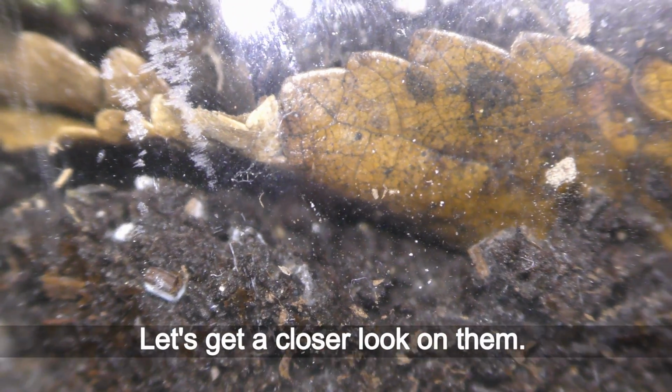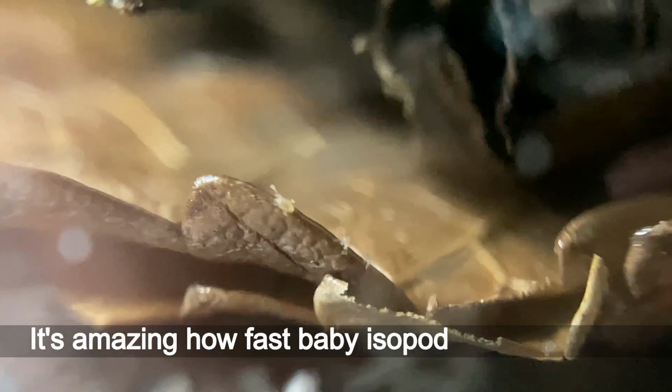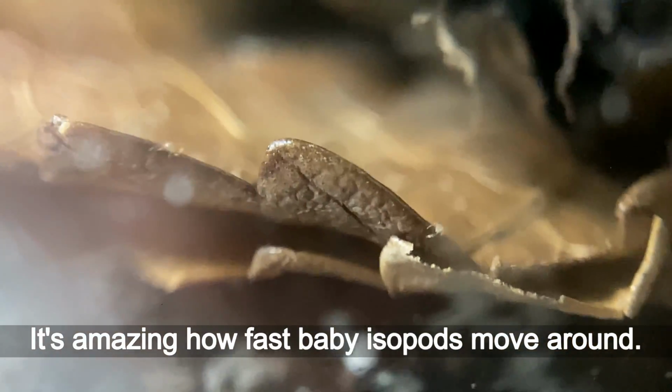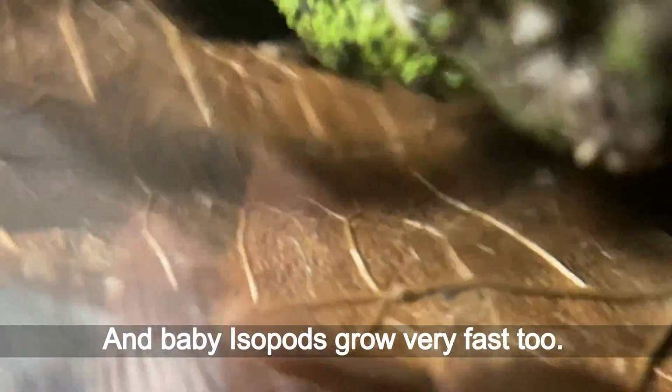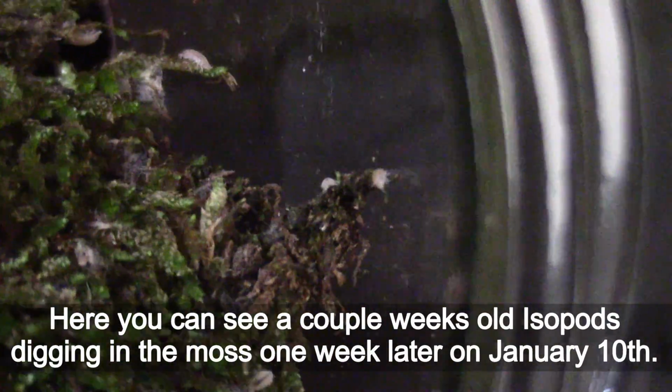Let's get a closer look at them. It's amazing how fast baby isopods move around. And baby isopods grow very fast too. Here you can see a couple weeks old isopods digging in the moss 1 week later on January 10th. And let me zoom in on the tiny baby isopod running on the wall.